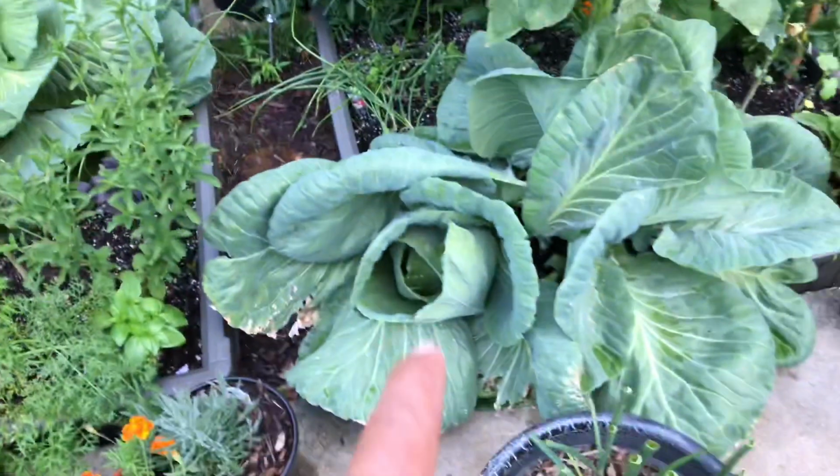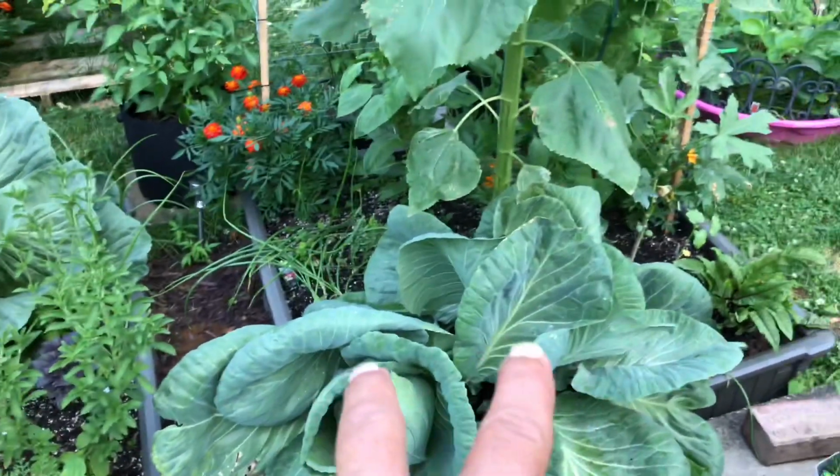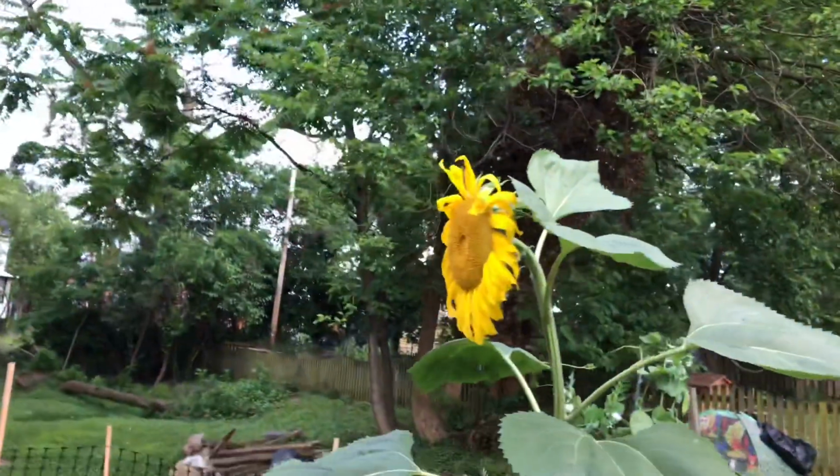We had these other two. They're fighting each other probably. Yeah, in my mind, fighting for room. Got some onions back there, the marigolds. As I said, the star of the show for this one is the sunflower.